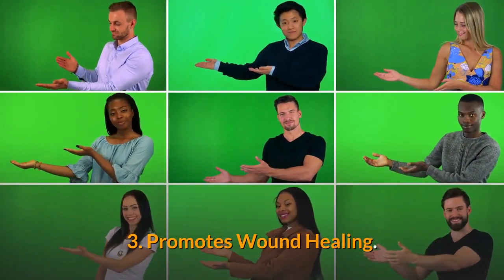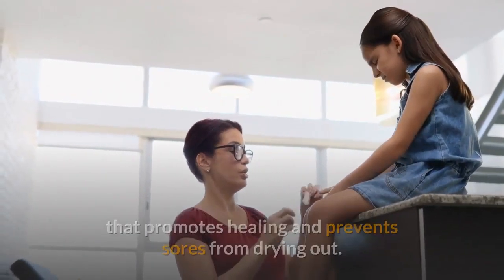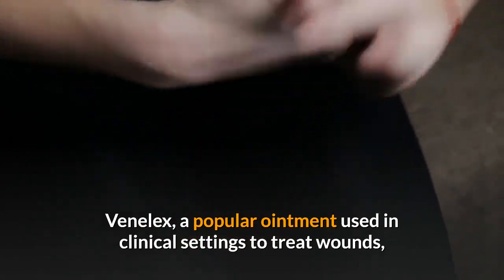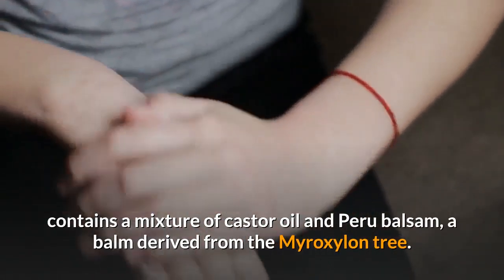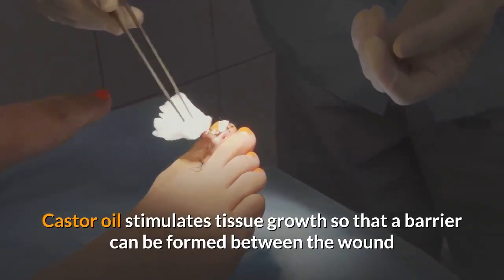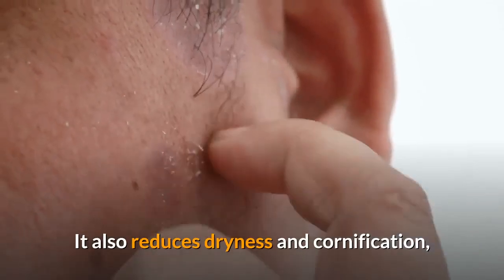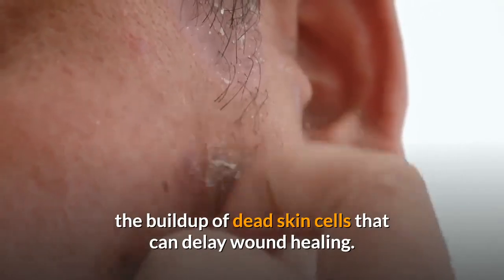3. Promotes wound healing. Applying castor oil to wounds creates a moist environment that promotes healing and prevents sores from drying out. Venelex, a popular ointment used in clinical settings to treat wounds, contains a mixture of castor oil and Peru balsam, a balm derived from the myroxylon tree. Castor oil stimulates tissue growth so that a barrier can be formed between the wound and the environment, decreasing the risk of infection. It also reduces dryness and cornification, the buildup of dead skin cells that can delay wound healing.